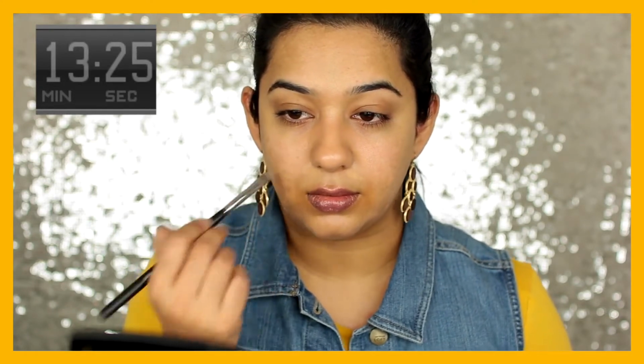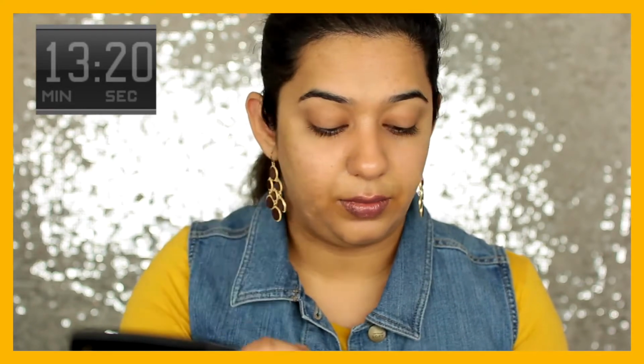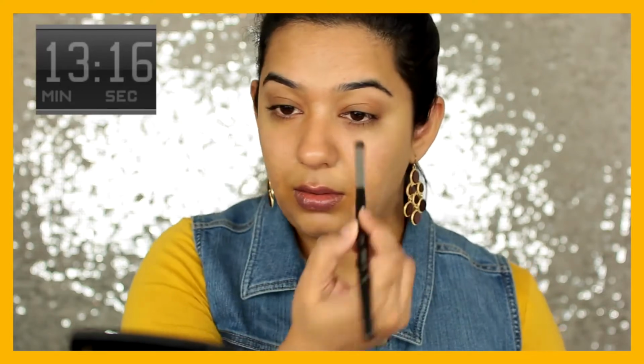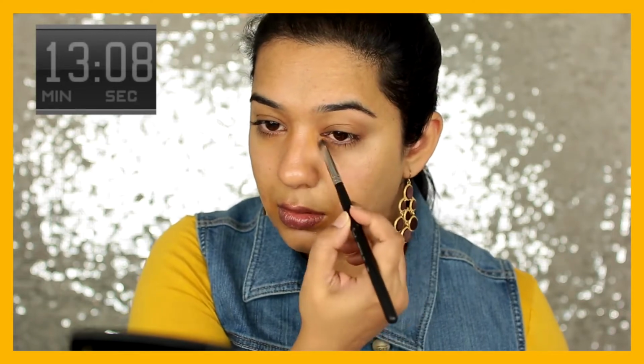Putting NC42 on some of my darker spots. Put some redness right here. And then under my eyes, again NW40, just a little bit where I have darkness. I'm afraid I'm going to skip through some steps. I don't know. We'll see.